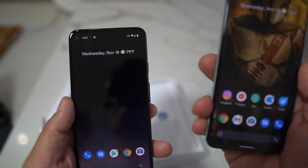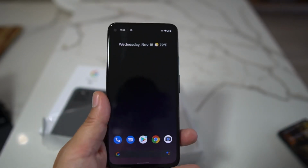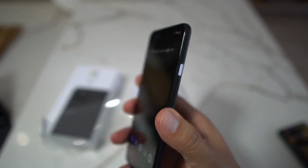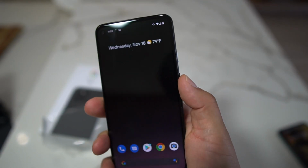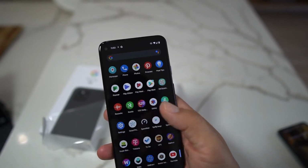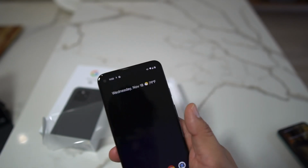And you get 2 gigabytes more of RAM on the Pixel 5 than you do on the Pixel 4a 5G. But look, you get a nice display on here. I'm not crazy about the plastic feel on here, but the one thing I will say, you're gonna probably drop this in a case, so not a big deal. Having the bigger display, I think, will be a lot more pleasing for a lot of people.